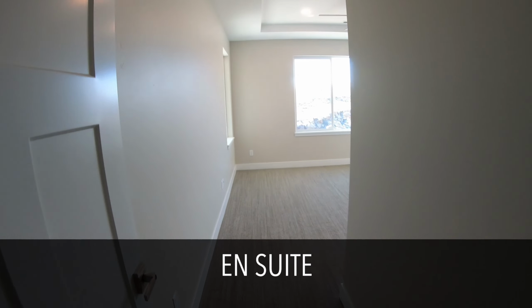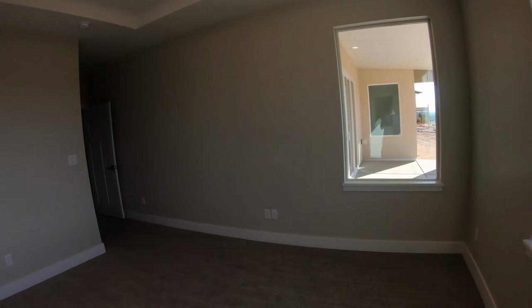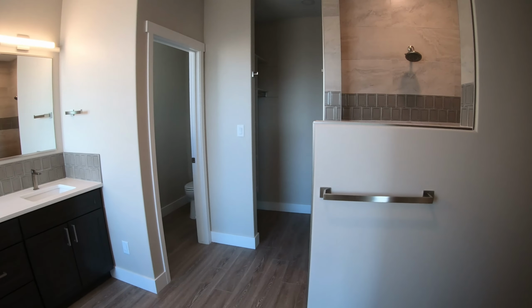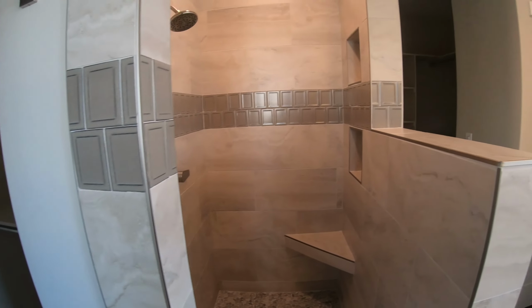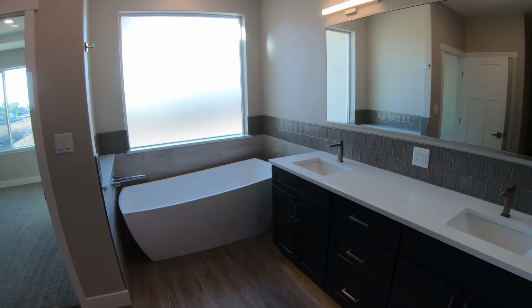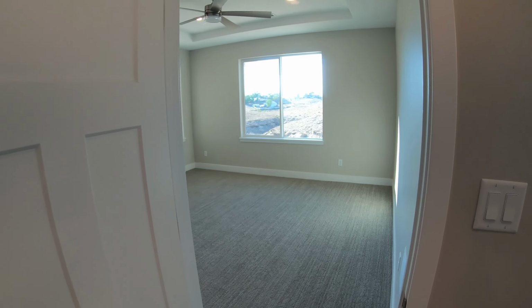And then the other ensuite. I do believe this is the bigger of the two. Again, gorgeous views out back. Yeah, look at this, guys. I would say it's a pretty dang big ensuite bathroom. Got some shelving here, got the walk-in over here. And a gorgeous soaker tub, double sinks, that LVP flooring extends here into the bathroom and the wet areas.